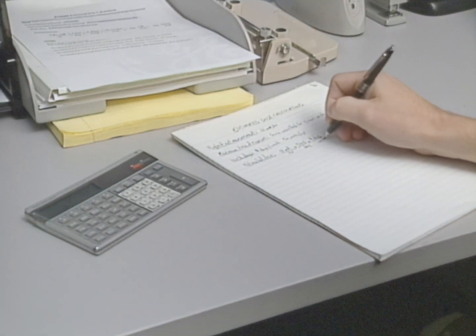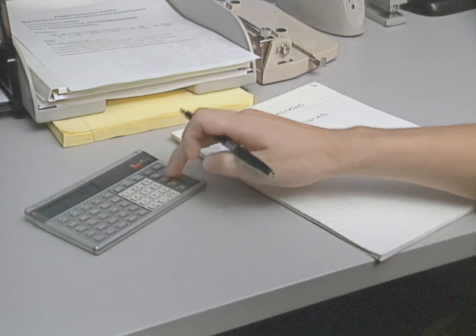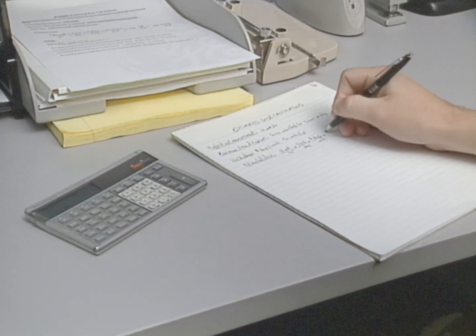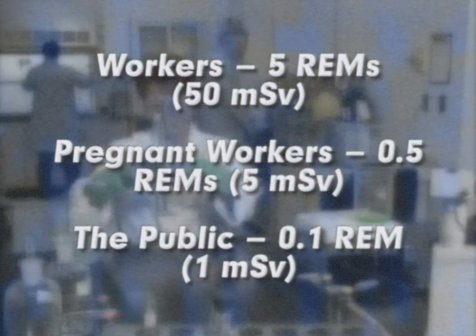The RSO or qualified technician then uses the measured radiation rates and reported usage rates to determine the maximum worst-case exposure a worker or a member of the public could be exposed to. In strict accordance with Title 10, Code of Federal Regulations, Part 20, Standards of Protection Against Radiation, workers may not be exposed to more than 5 rems, or Roentgens equivalent man, in a calendar year.